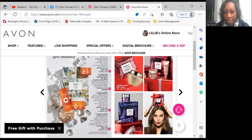There are some new packages that you can buy. Jumbo size, you get 50% more for a really good price. Again, if you want any of these, just click on the pink button there. And if you want to chat with somebody, you can click on this pink button here where the finger is.